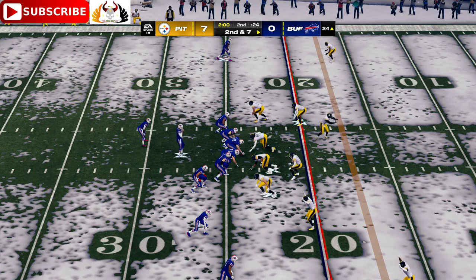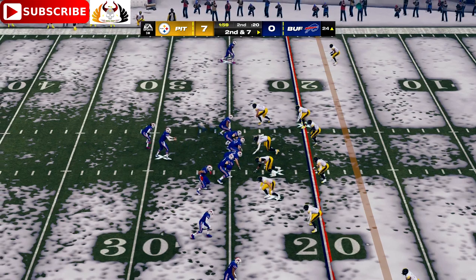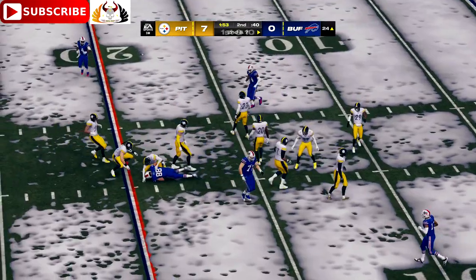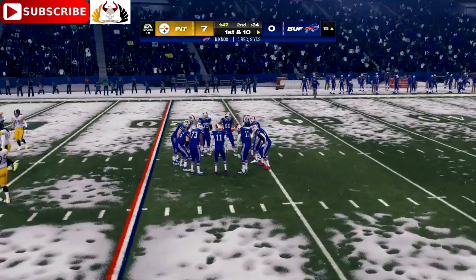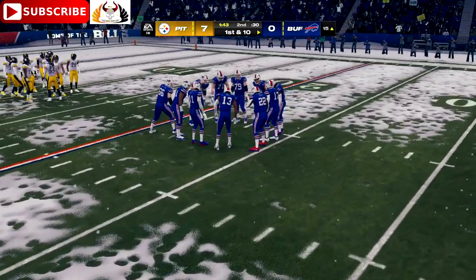And they'll come up 2nd and 7. Allen. It's Knox, the tight end, making the catch. And Knox is going to have a Bills first down, as a tackle is made at the 15-yard line. What a methodical drive this is turning out to be. That time 9 yards, and the sticks move again.